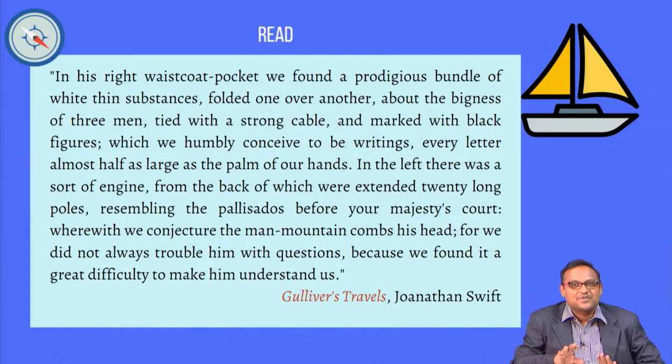Look how they describe these things, as if we found a prodigious bundle of white thin substances folded one over another, about the bigness of three men, tied with a strong cable and marked with black figures. And each letter is as big as a palm or much more than that. Every letter almost half as large as the palm of our hands. Obviously, it looks quite strange to them. What is ordinary for us, a book or a pocket book, look how these characters are describing it. And there is another one.